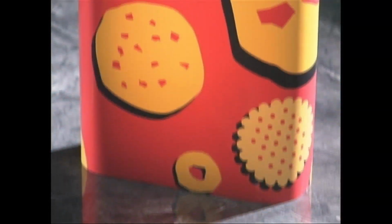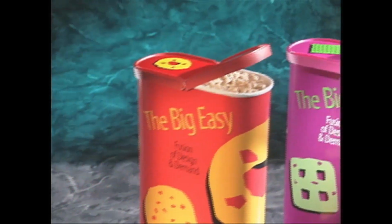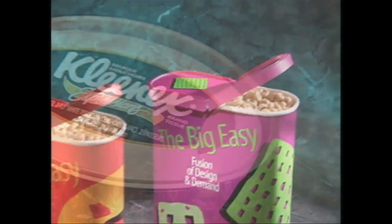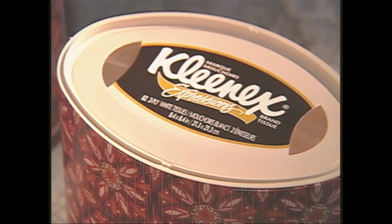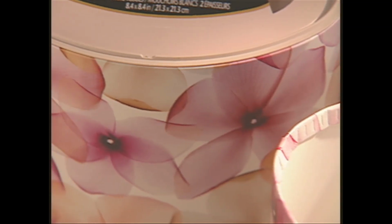In today's consumer-driven marketplace, presentation is of critical importance, whether introducing new products or giving new life to familiar products. So the search is always on for innovation in packaging. Paper Machinery Corporation is delivering the solutions the marketplace demands.